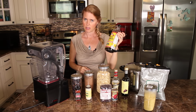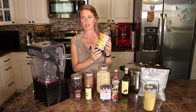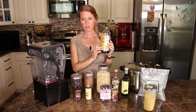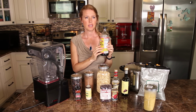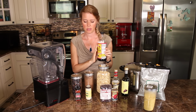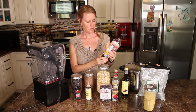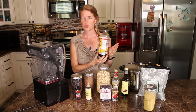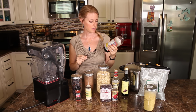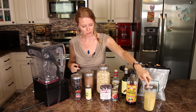Next, there's Bragg's liquid amino acids, and you can see we use this a lot. This is our salt replacement. So 1 teaspoon of this is less than a quarter even of what the amount of sodium is in table salt. I think it's even maybe 1/10. So I like to use this in soups, and many of my other dishes you'll see in the ingredients it has Bragg's liquid amino acids. And like I said before, we spritz that on popcorn and add nutritional yeast.